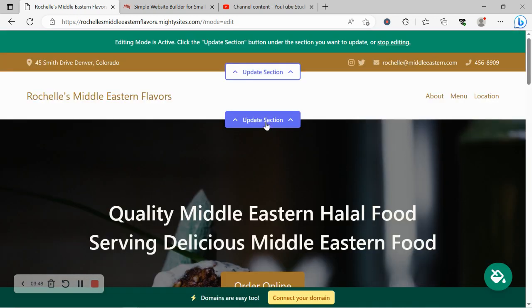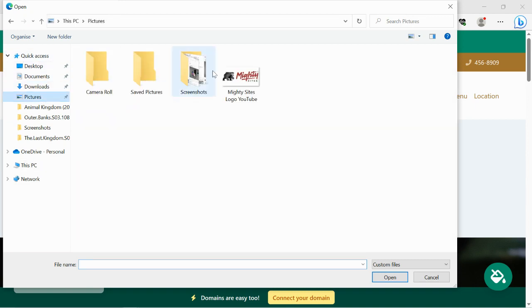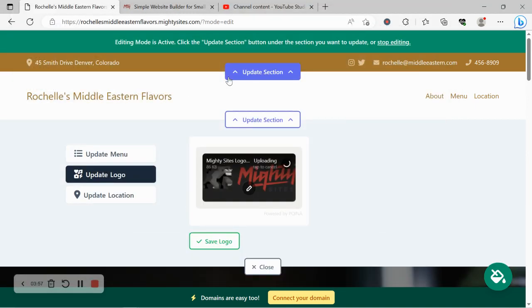Let's go with that one. Awesome. Let's head on over to update logo. If you don't have a logo yet, I do recommend you check out canva.com. Lots of free options on the website.